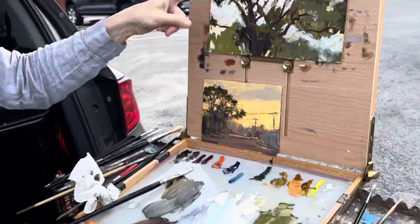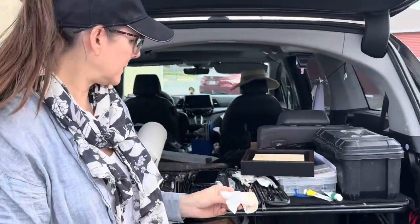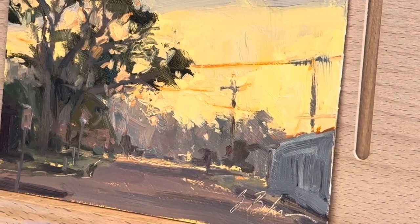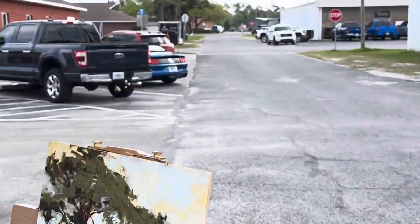Same subject matter, entirely different feel and point. What time in the morning? That was like 7 this morning. And then because it was so, no, not 7, 8, I left. Yeah. So because there's so much humidity in the air, it diffuses that warm light of the rising sun.